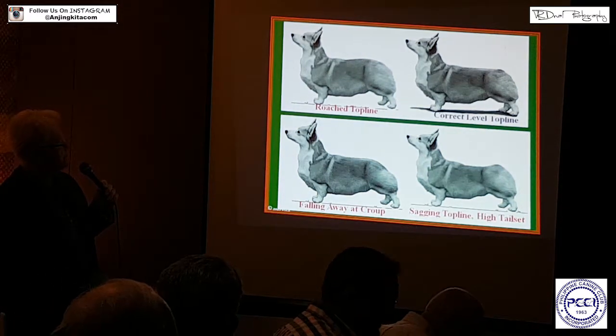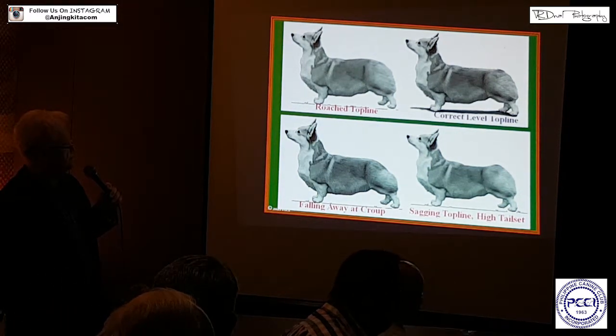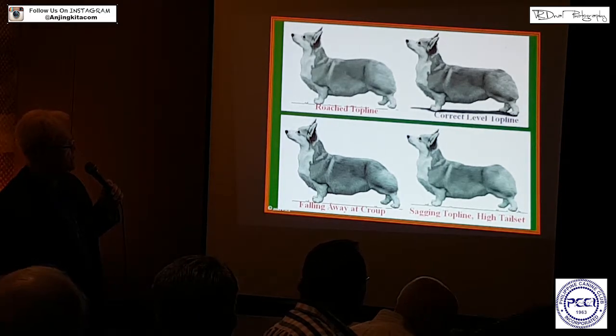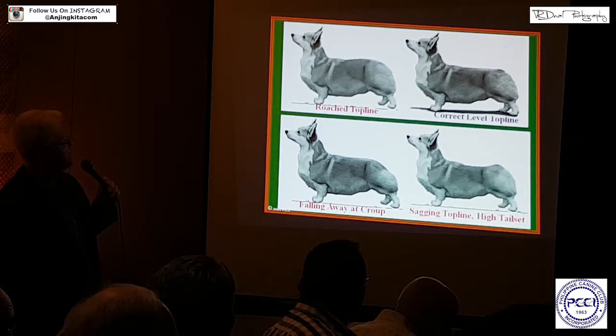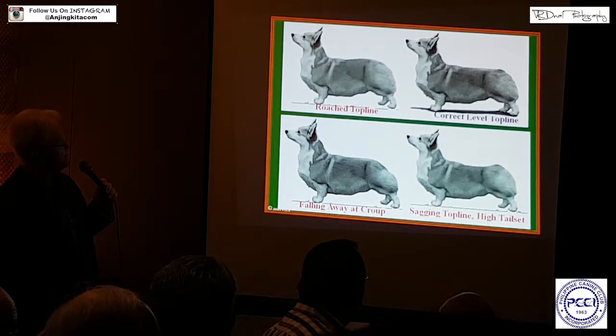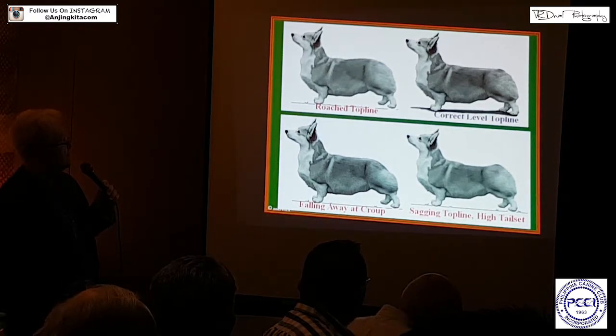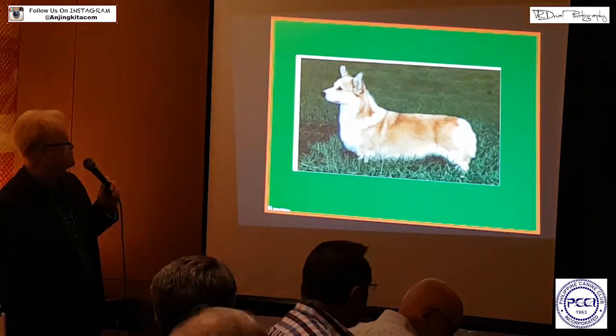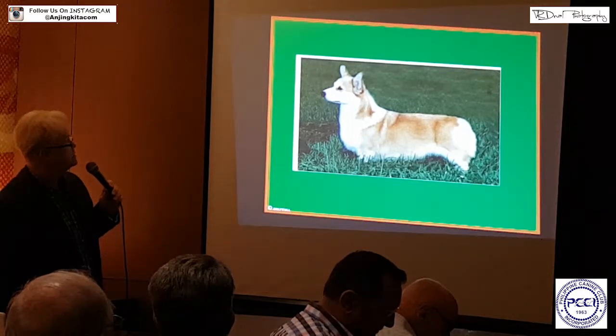All right, so these are just the same bitch, deviated and exaggerated, and you as good dog people will recognize them. We don't need to talk about anatomy a great deal because you all have a good idea about it. This other bitch is an interpretation. She's okay.